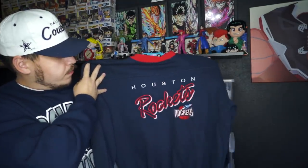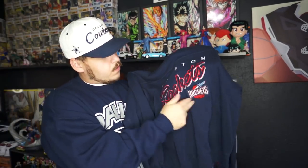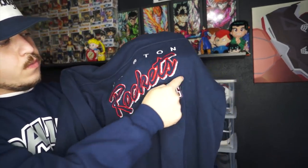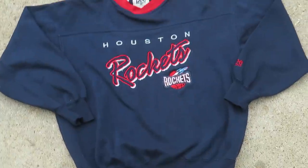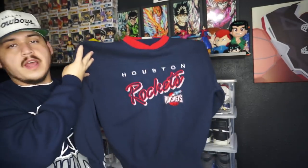Picked up a couple of shirts. I guess I'll start with this crew neck. Picked this one up for $1. And that is the Houston Rockets crew neck right here. You just have Houston Rockets spelled out right there on the front with the logo, of course. I've always really liked this logo with the little rocket. And that one is a size medium on a Lee sports tag. Still pretty clean overall. So for only $1, had to scoop that one up.